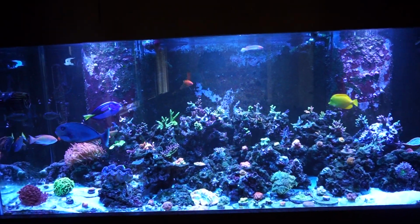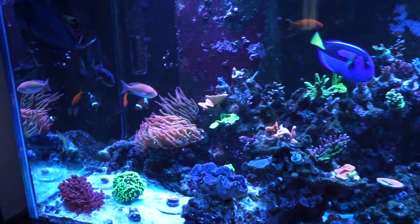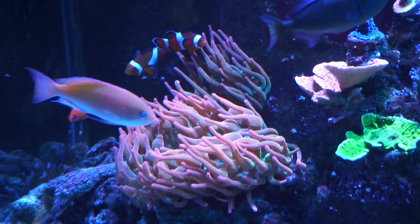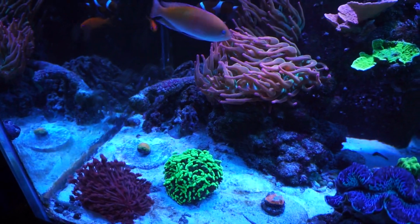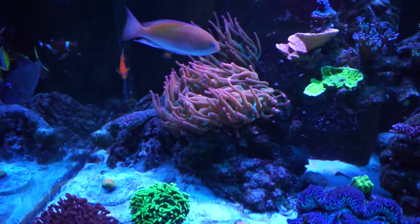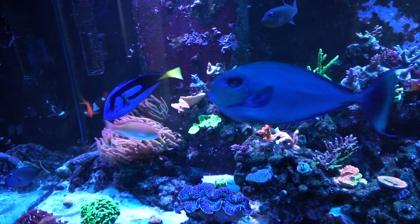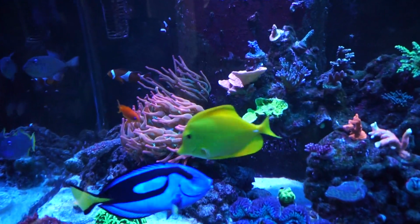Hi, this is my fish tank, and I've had it for about 8 years now, and it's currently 240 gallons. There's lots of different corals and fish in here. Mary is currently looking at the anemone, and that's where the clownfish like to hide. That's their home.